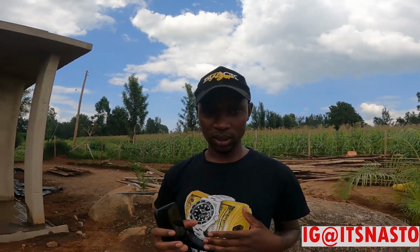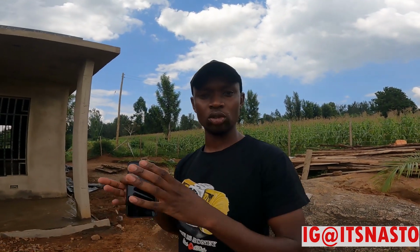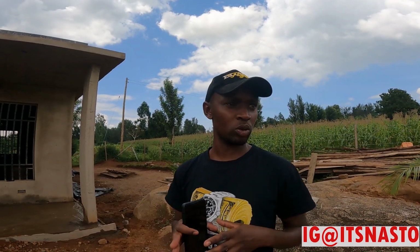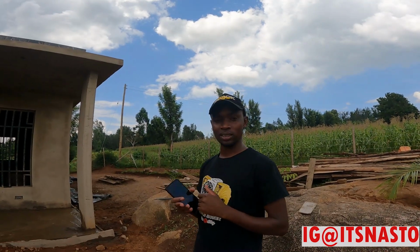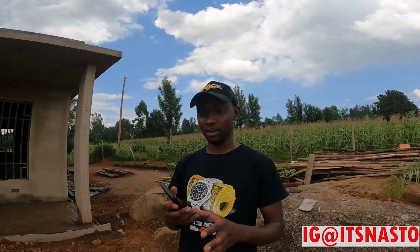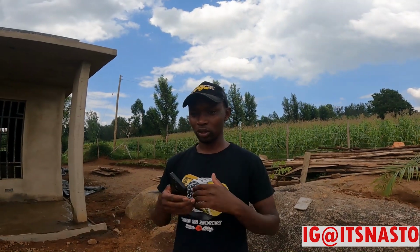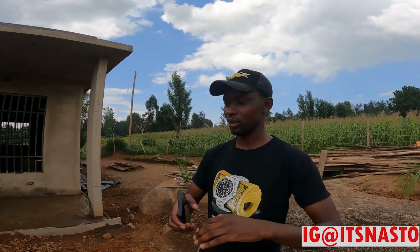I'm at Nasto's place, and I'm seeing the construction. The site is ongoing, and it's a very beautiful place, a cool place to be, and the nicest place. I've seen a lot of things that I will want one day to have. But at this place, there are a lot of things that I've learned, including that Nasto is a farmer. Nasto can also sit down and construct by himself, as a designer.